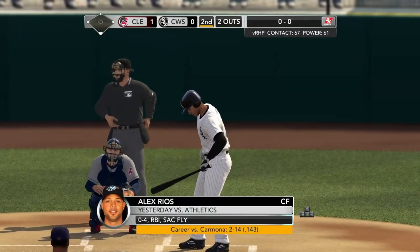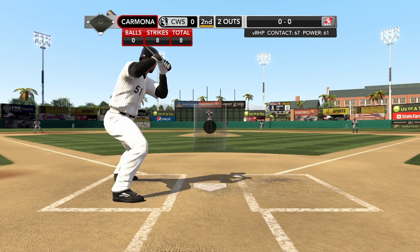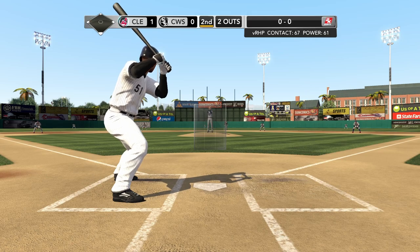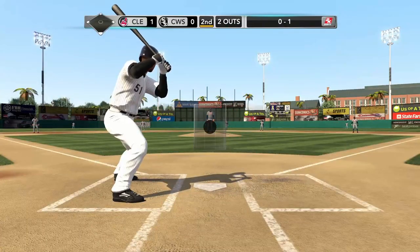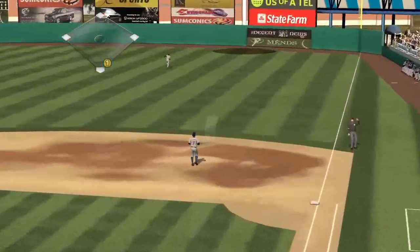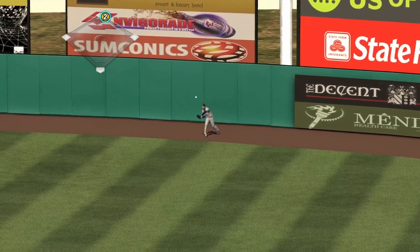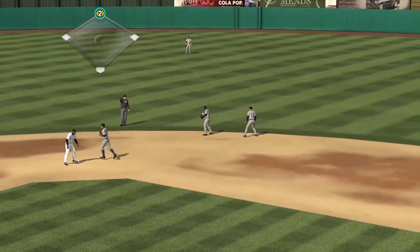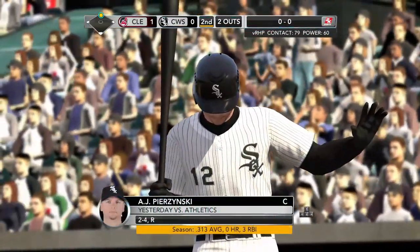So Alex Rios, he'll try and keep it going. His lifetime batting average not good, .226 against the Indians. That's hit foul by Rios. This is swung on, lifted to deep right field. That's going to one hop off the wall. And he ends up at second. That's a double.